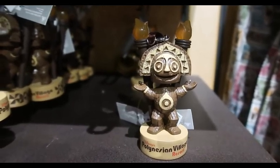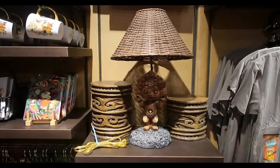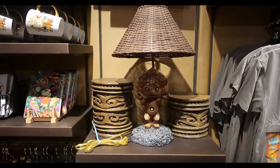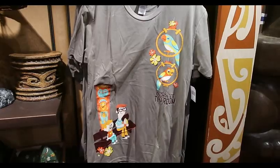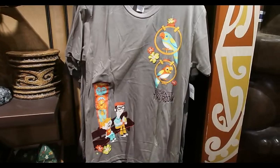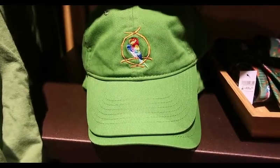It also lights up. If you're really into Tiki gods, you can get this table lamp for $300, which seems like a lot for a table lamp. But for $30 they have this great Enchanted Tiki Room t-shirt, and it is really soft. For $30 they have this really cool Tiki Room hat.